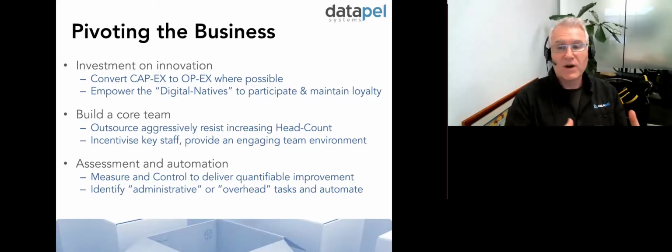Obviously, if you're constructing a new warehouse, something like that, that's a little bit different. But generally, the projects and the innovations that we're talking about really are an OPEX type of investment. And that's something that I think we can talk a little bit more about. But as a way of freeing up, if you've got capital expenditure, try and see where that can be switched across to an operational expense, to OPEX.